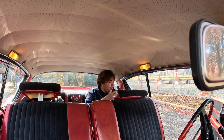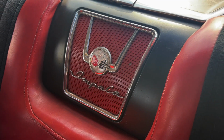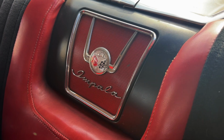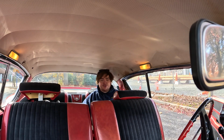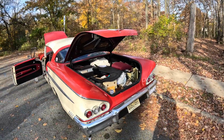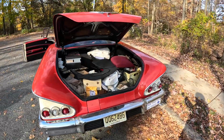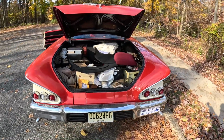I have cranks for my own windows back here. I get this Impala badge right in the center. I don't know if you can see that from the video, but I'll try to insert one now. Very, very cool to be back here. I just wouldn't want to ride back here for an extended amount of time. Speaking of back here, though, let's talk about the trunk. It is big, not a whole lot going on, and it's obviously a very used and driven car, but giant trunks in the 1950s, and that's very cool to see.